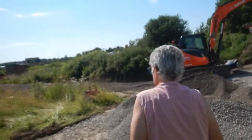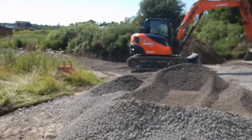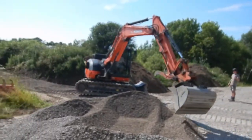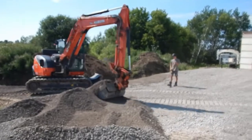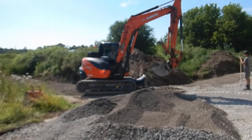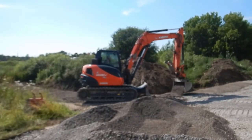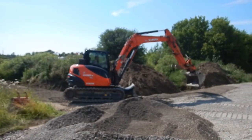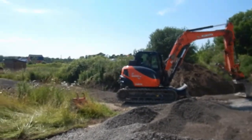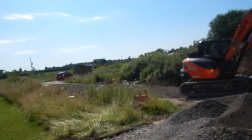Well, what do you think? Looks good. Well, that'll be filled in with topsoil again. I think Daryl's gone to get one more load and that'll probably go from where they finished off there to the end of the driveway.